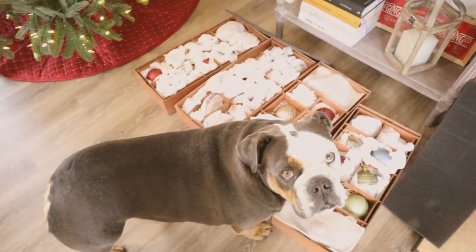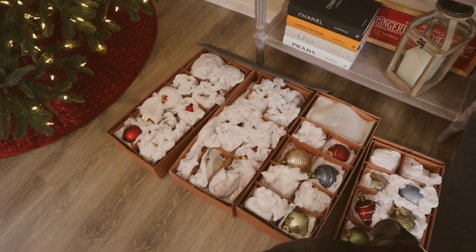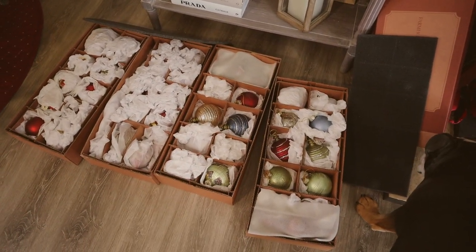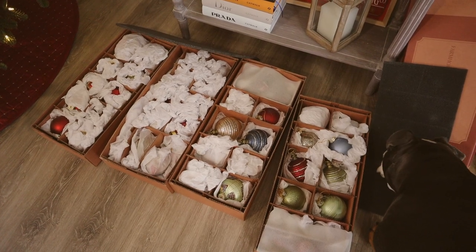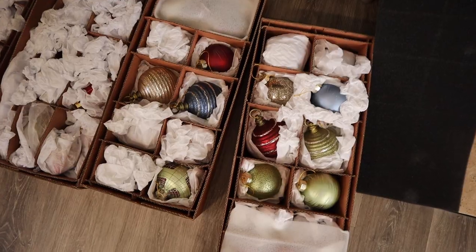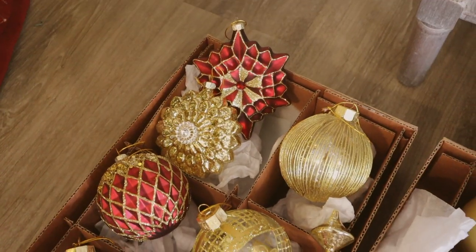Everybody, we've got the rest of the ornaments out. The ones on the left are the brilliant Bordeaux ornament set from Balsam Hill. It's a set of 25. And the ones on the right that Dwayne was just playing with, the ones that have the blue baubles, are the farmhouse Christmas ornaments set, which is also 25 pieces. I just need to figure out what I want to do. Maybe I'll do a mixture of both, we'll see.